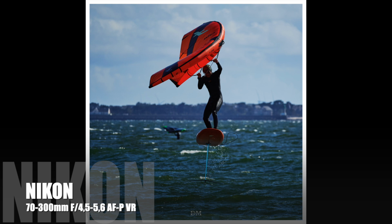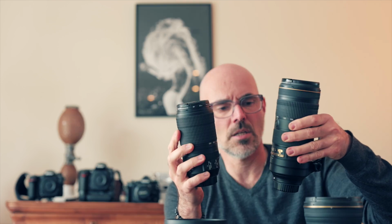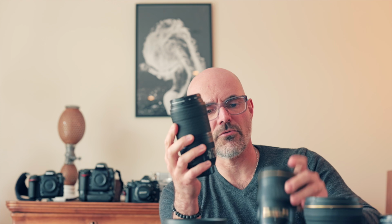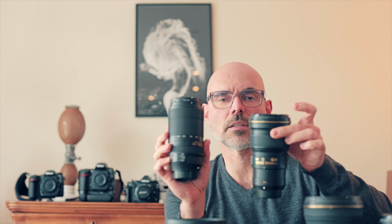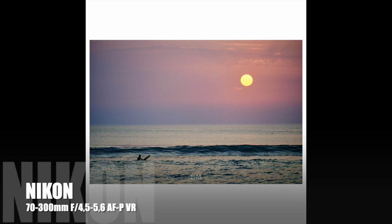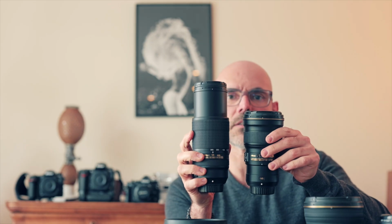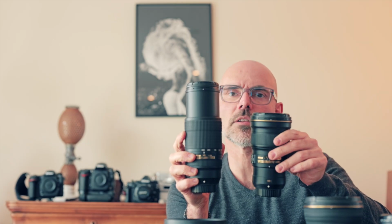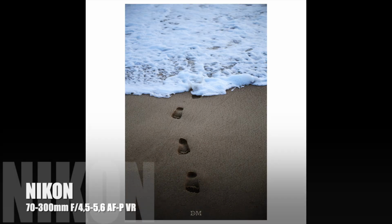Obviously you lose some f-stops compared to 70-200 here, as you can see, and it's as big as the 300 f4 until you keep it at 70mm, right? It is right now, but once you are at 300mm, this is the size of this 70-300mm, 4.5 to 5.6.